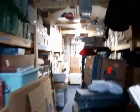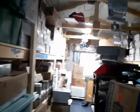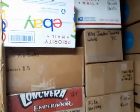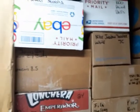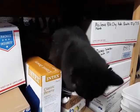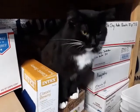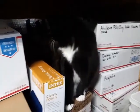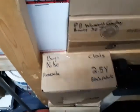Alright, as you can hear it's raining. Sold a pair of boys' baseball cleats. I know they was in a brown box. Black and white. I think it's these. Don't you be getting a cold. Turns out these were the right ones.